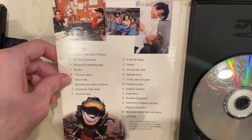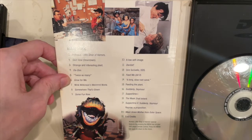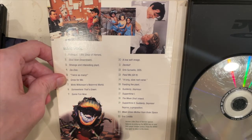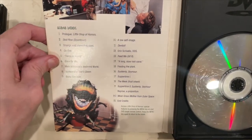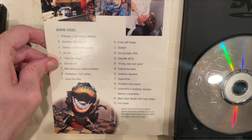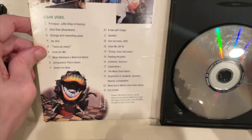Me, Wink Wilkinson, Weird World, Somewhere That's Green, Some Fun Now, A Low Self-Image, Dentist, Orin Scrivello DDS, Feed Me, Get It, A Long, Slow Root Canal, Feeding the Plant, Suddenly Seymour, Supper Time 1, The Meek Shall Inherit, Supper Time 2, Suddenly Seymour Reprise, Trying to Get Married, Pope Precision, Mean Green Mother from Outer Space, and end credits.